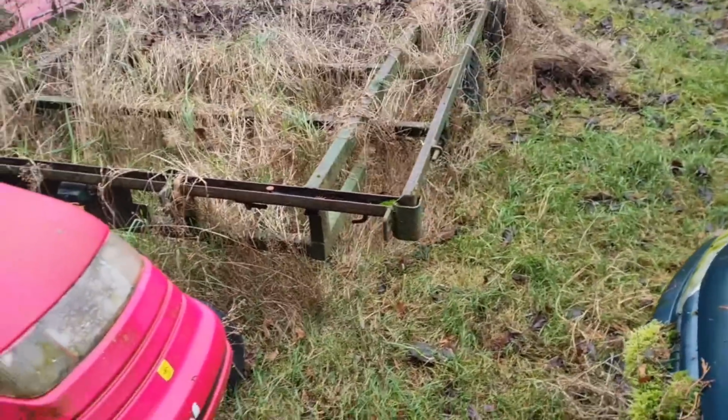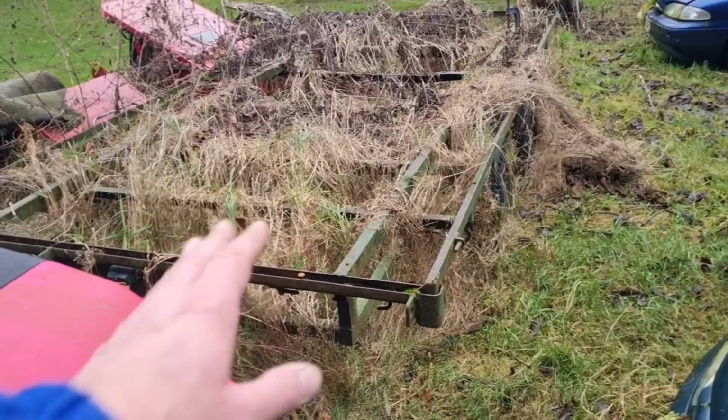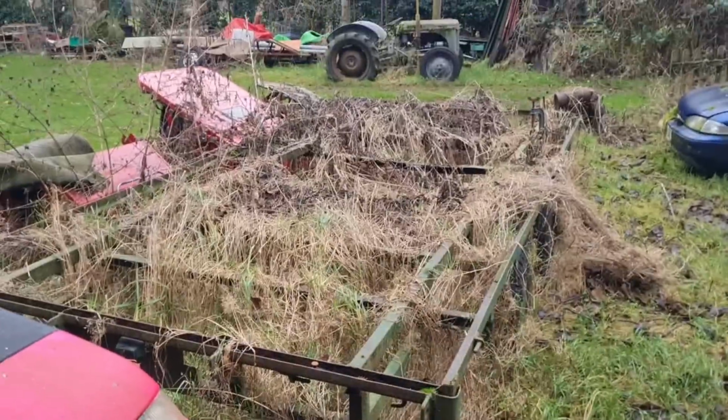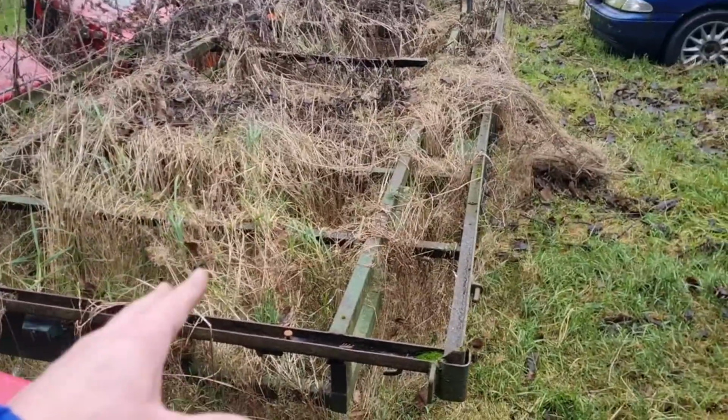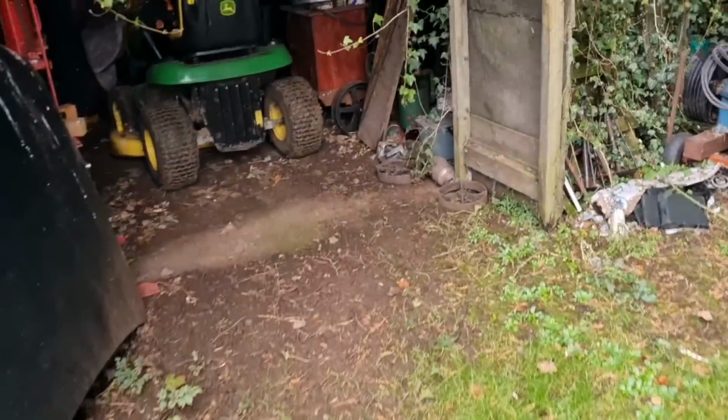You'd need some really long ramps to get a car up on there. So we're going to put a little beaver on the back to take some of that out. So yes, that's got to be done. We've got to beaver that, weld some of the supports, board it. What else have we got? Let's have a dig in the shed.